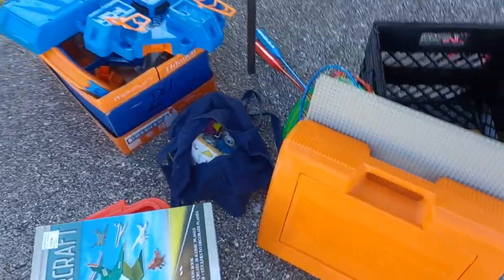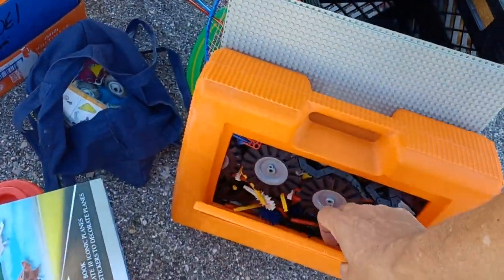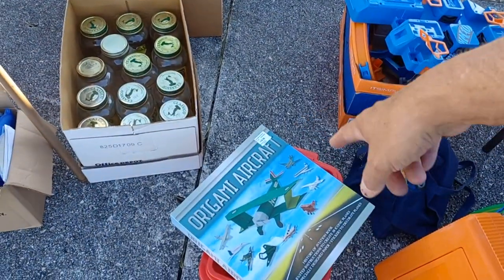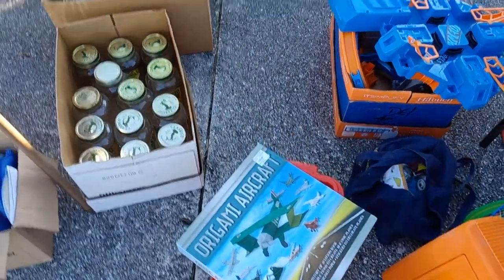Alright. What's this? Connects. Oh, this is like a Lego. Yeah, it's cool. Origami aircraft. Look at that. Paper airplanes. That's cool.